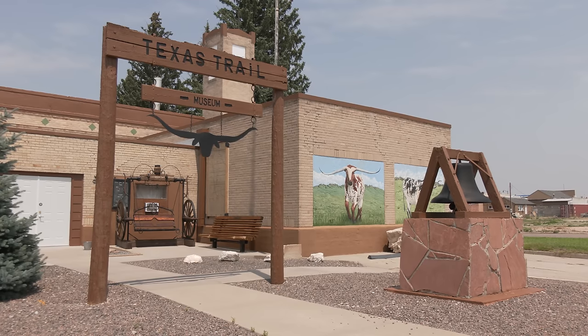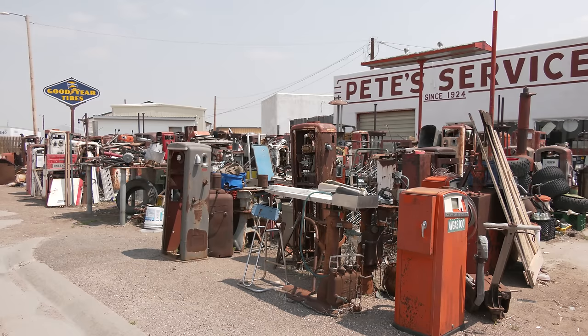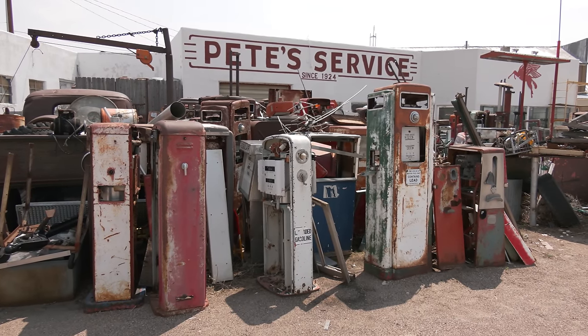Speaking of history, plenty of historical artifacts can be found right along the old Lincoln Highway, which runs right through town. Pete's Service Station seems to be a collecting point for old gas pumps, amongst other things.